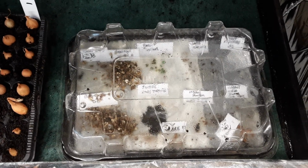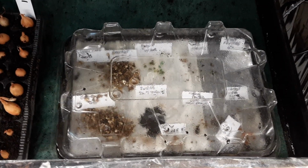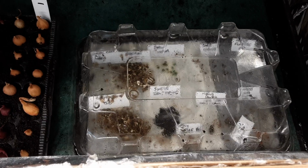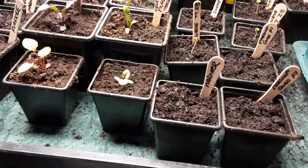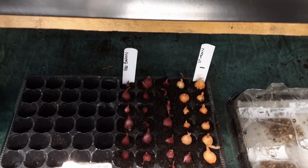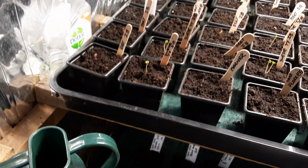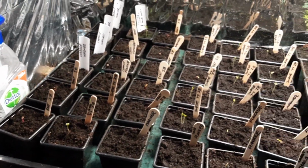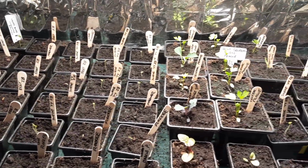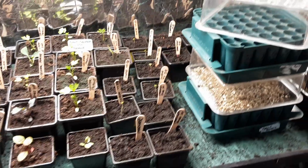I'm busily chitting my seeds, some of the giants there, as they germinate. We pop them on. Some more onions there. So we've got Red Baron and Stir on. Some seeds there that haven't germinated yet. And then lots and lots of giants of different description. Quite pleased with the germination.